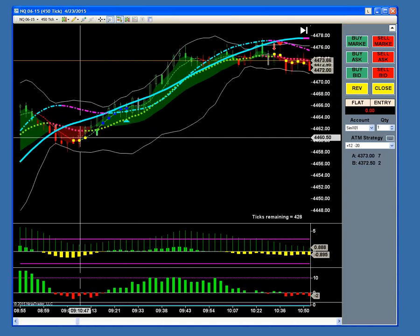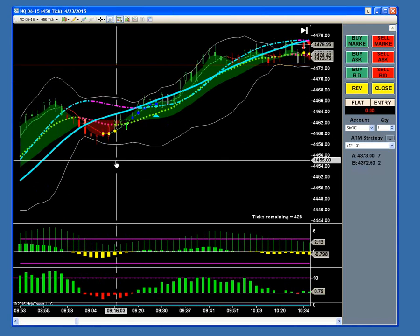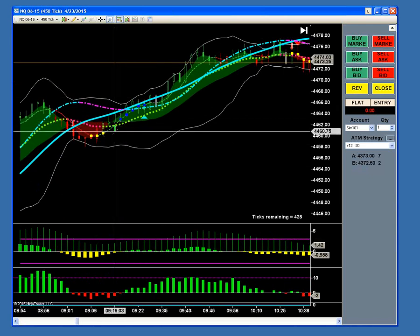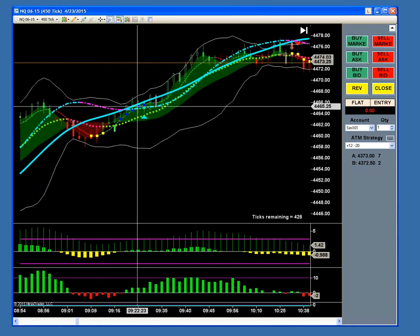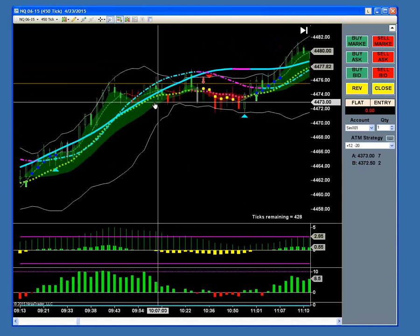Here's a second level trade that fails. Same old routine. Shoot them to the sky, second level trade that fails, and what happens here? New buy channel, all the dynamic trend bands are matching. There's a pullback right there on the signal line, 60, 65, and 65 shoots higher.